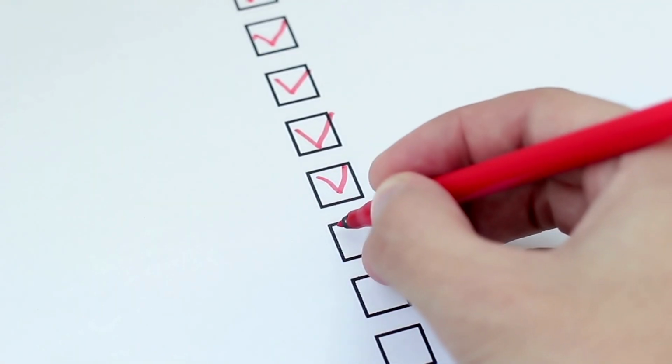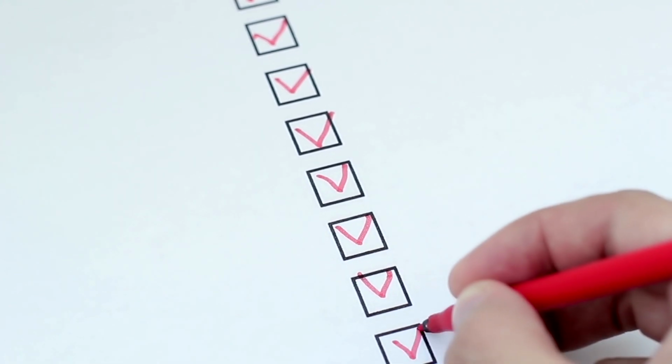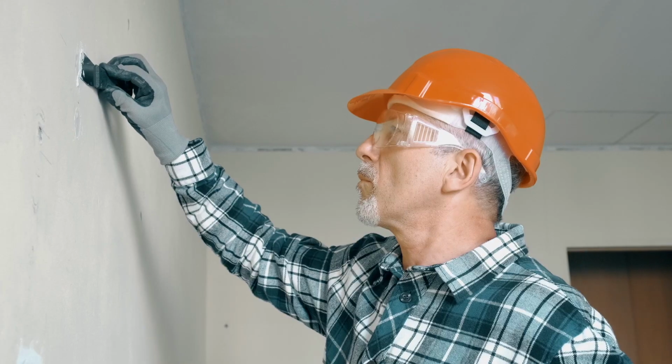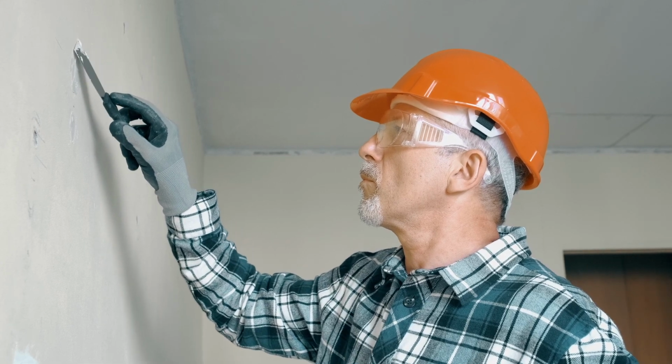Now, just because he finds you multiple things wrong with the house doesn't mean you shouldn't purchase the house. You just need to know what items in the house need to be fixed right away, what items in the house are just maintenance items, and then you also have to negotiate with the seller on whether they're going to fix any of those items before you close.